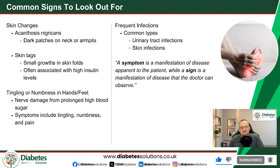Frequent infections, so another sign to look out for as well. So when you get infections, like skin infections or UTIs, those sorts of things can be an indicator of high glucose levels. And if you're unsure about the difference between a symptom and a sign, a symptom is something that you can feel, that you can see in yourself, that might not be obvious to other people, whereas a sign is the manifestation of a disease where actually it is visible to other people, if that makes sense. So that's the difference.